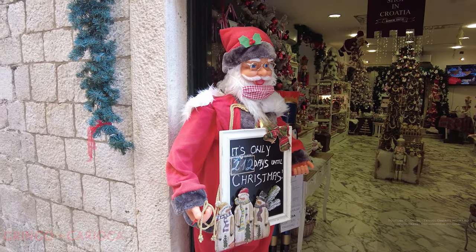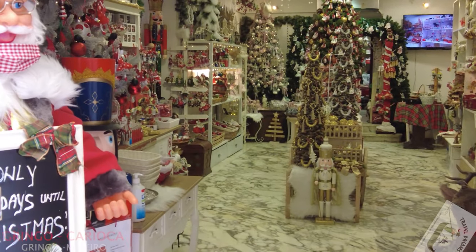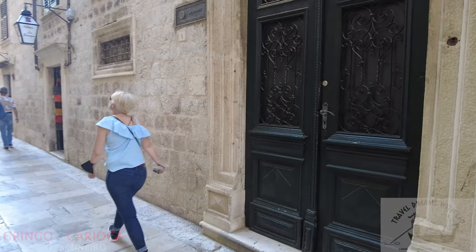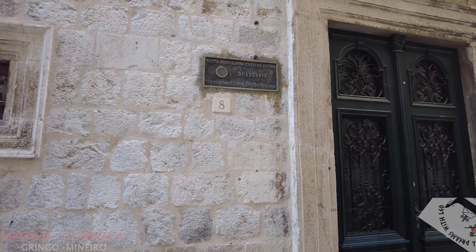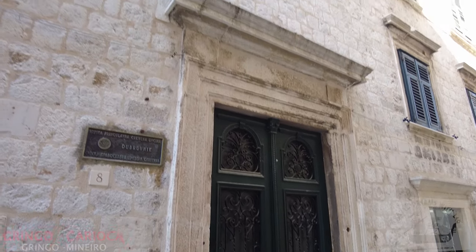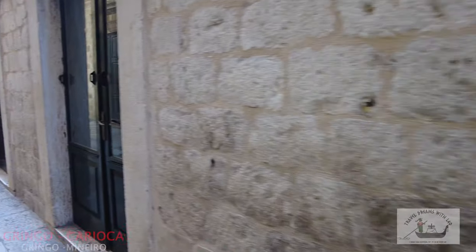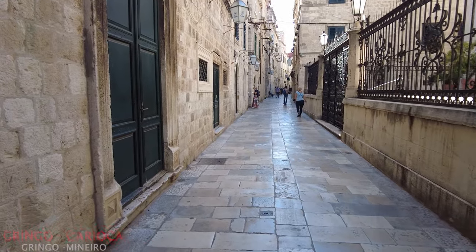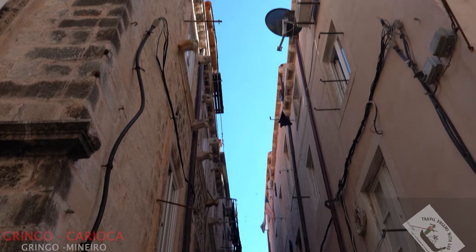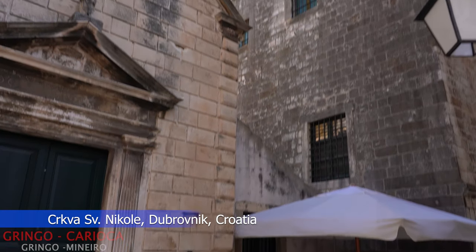Christmas shop in Croatia. It's a little early for Christmas, but anyway, it's either or. Oh my god. Christmas trees, crackers, you name it, guys. Welcome to the Christmas shop in Dubrovnik. Oh, Crkva Pravoslavna. Pravoslavna Crkva Općina. Oh wow, they have an Orthodox church too. Yeah, and they're like so aggressive.